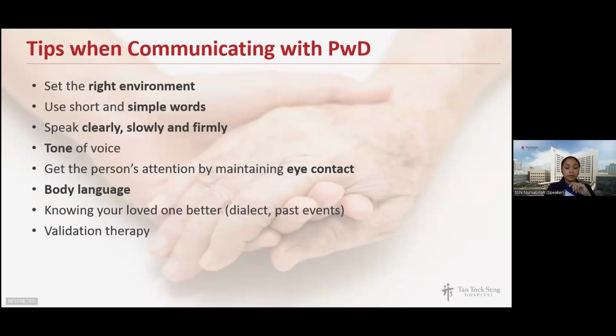So make sure you set the right environment, use short and simple words. So when you use these simple words, try to speak clearly, slowly, and also firmly. So your tone of voice and body language is also important. Get the person's attention by maintaining eye contact as well. So knowing your loved one better is also a good tip. Make sure you know their dialects, their past events, and also validation therapy. So for validation therapy, I'll be explaining more to you.